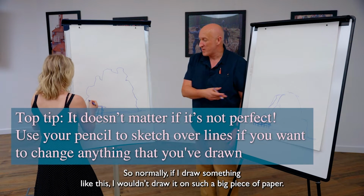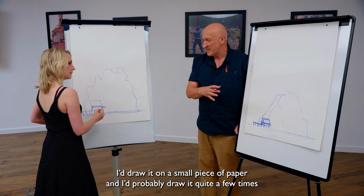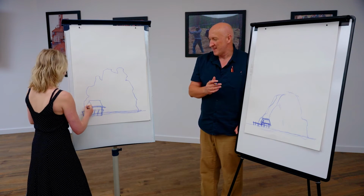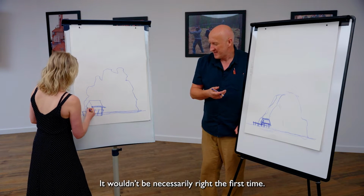Normally if I draw something like this, I wouldn't draw it on such a big piece of paper. I'd draw it on a small piece of paper, and I'd probably draw it quite a few times until I got it right. It wouldn't necessarily be right the first time.